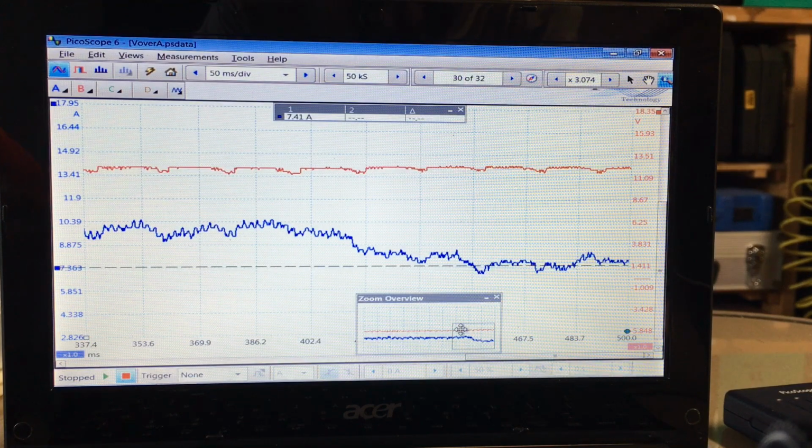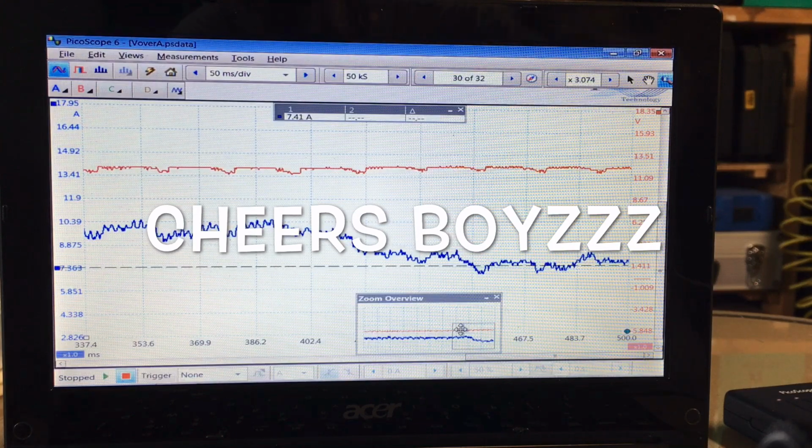But this machine is not new. It's, I think, closing in on 20 years old. So I guess it's been used in two-stroke technology for some time. And anyway, I hope you found that somewhat interesting. I know I did, and it certainly reinforced the notion that the Picoscope is a fantastic product. There's no doubt about that. That's it, boys. Cheers.